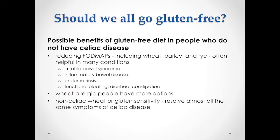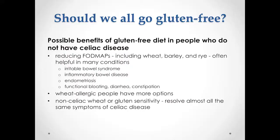And then I have met quite a few people with wheat allergy who are pretty excited about the boom of gluten-free foods. They don't have to avoid rye or barley, but they have more options. And then those with non-celiac wheat sensitivity or gluten sensitivity really do have resolution of symptoms to the same degree of celiac disease on a gluten-free diet.